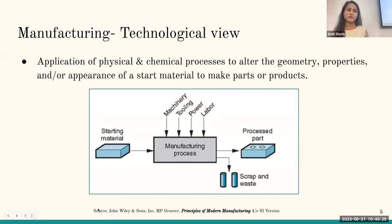Yeah, now let's go through the views of manufacturing. Technically speaking, manufacturing has two views, either technological or economical. You may also have learned this in your commerce or history classes. The technological view says that manufacturing is the application of physical or chemical processes to change the geometry, properties, and appearance of a starting material to make a good end product.